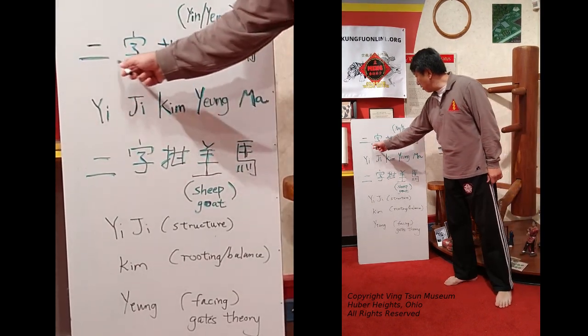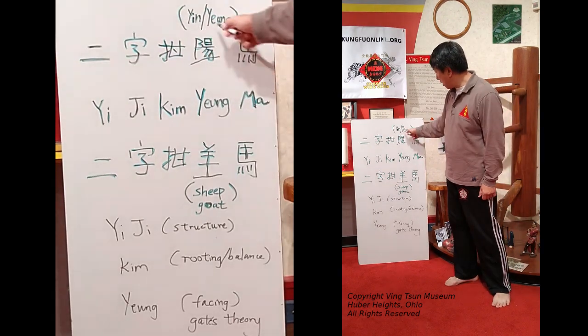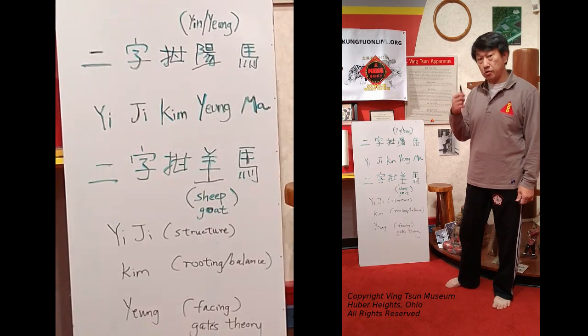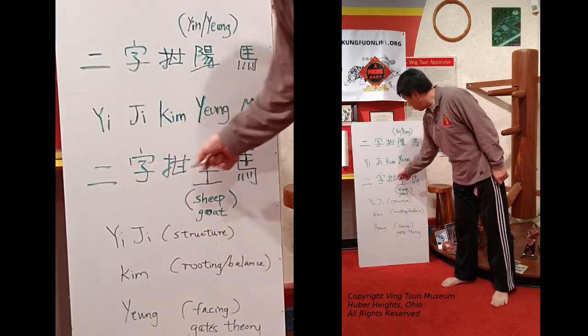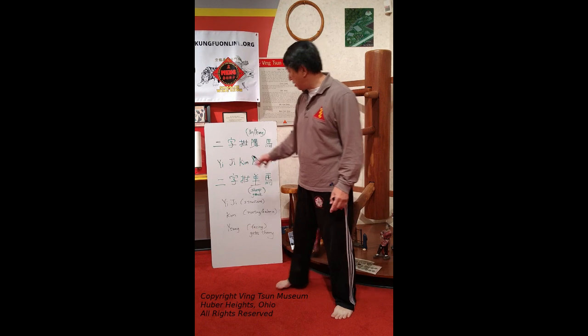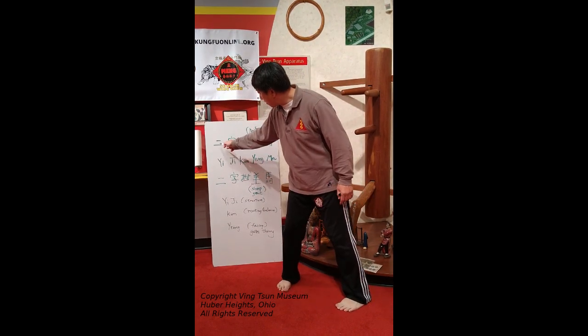The sounds of these two characters are the same, but as you can clearly see, there are two separate Chinese characters, so two separate words with two separate meanings. So let me explain the bottom, Yi Kim Yeung Ma. Yi is the Chinese word for two, the character two, right there.